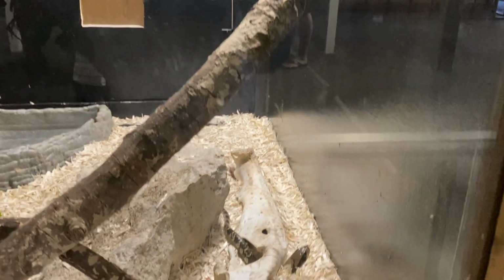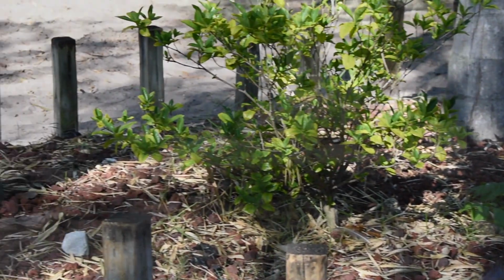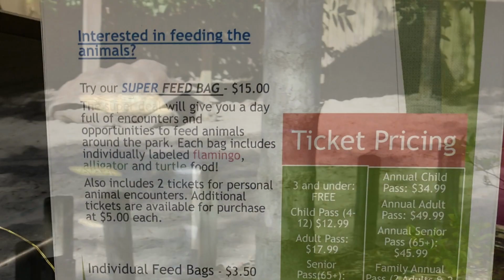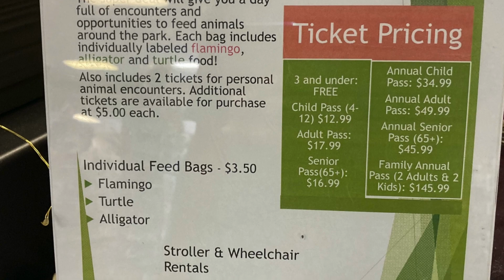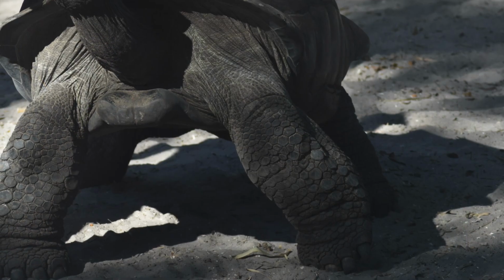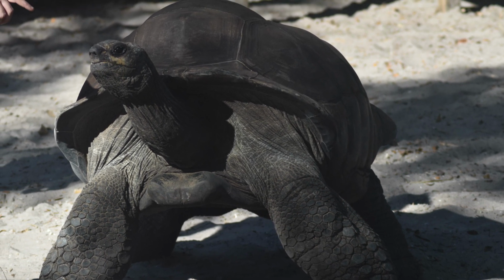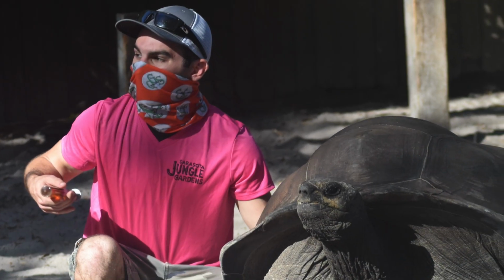So we're checking out another animal interaction now. And for this interaction, you do need to purchase a ticket. Two tickets come bundled in the Super Feed Bag, which includes flamingo, alligator, and turtle food for $15. Or you can buy interaction tickets for $5 a piece. The interaction ticket will grant you the opportunity to rub this gargantuan male Aldabra tortoise, which weighs 550 pounds.